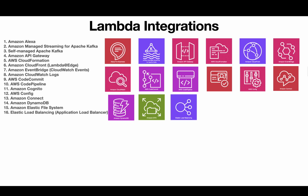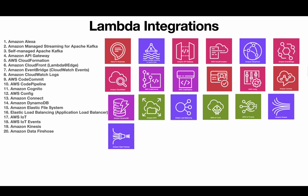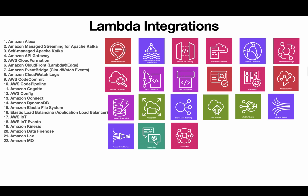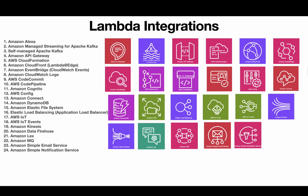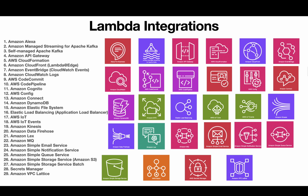16. Elastic Load Balancing, Application Load Balancer. 17. AWS IoT. 18. AWS IoT Events. 19. Amazon Kinesis. 20. Amazon Data Firehose. 21. Amazon Lex. 22. Amazon MQ. 23. Amazon Simple Email Service. 24. Amazon Simple Notification Service. 25. Amazon Simple Queue Service. 26. Amazon Simple Storage Service, Amazon S3. 27. Amazon Simple Storage Service Batch. 28. Secrets Manager. 29. Amazon VPC Lattice. 30. AWS X-Ray.